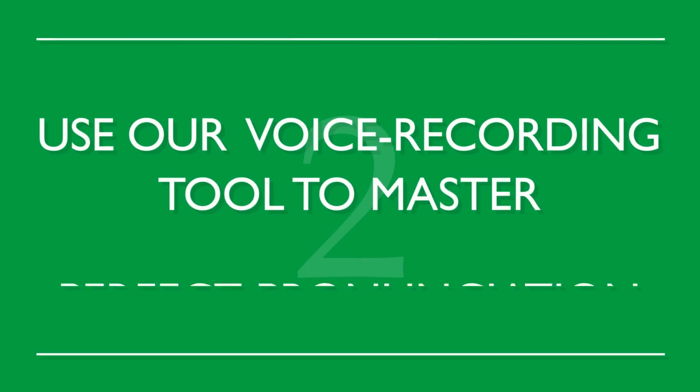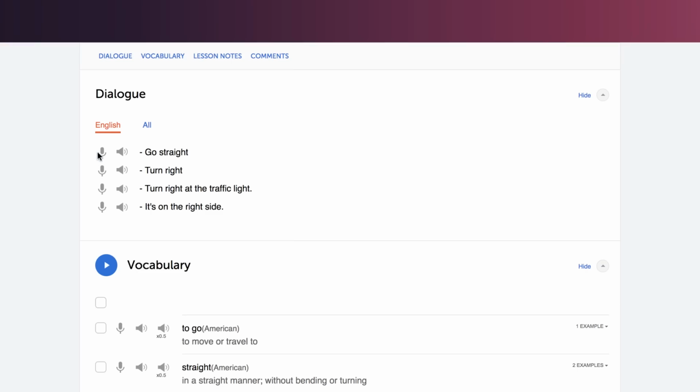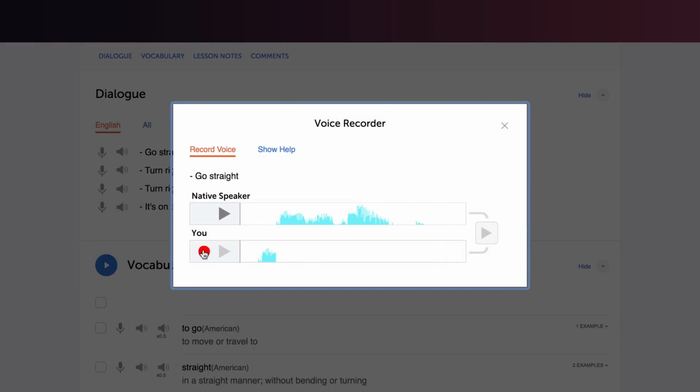Number 2. Use our voice recording tool to master perfect pronunciation. Record yourself and compare it against the native speaker. If you sound different, then repeat after the native speaker until you're able to match them. Use our voice recording feature, which makes recording super easy.